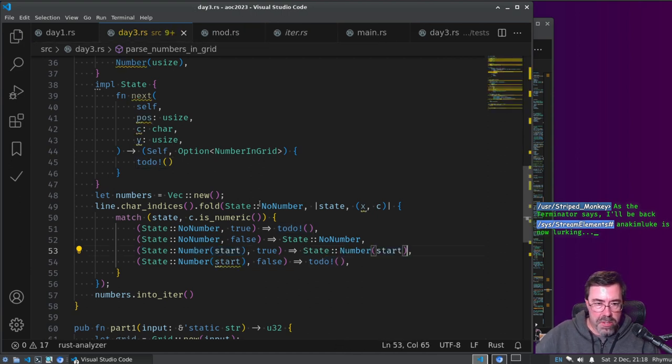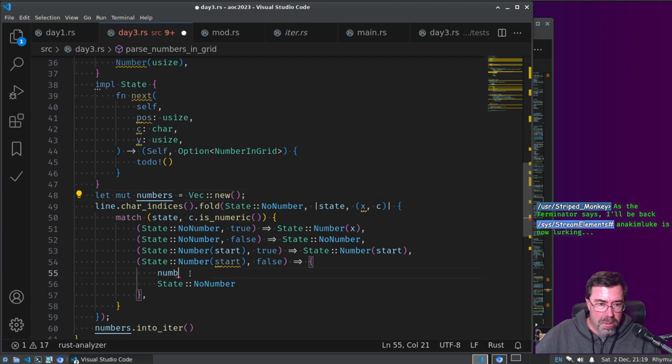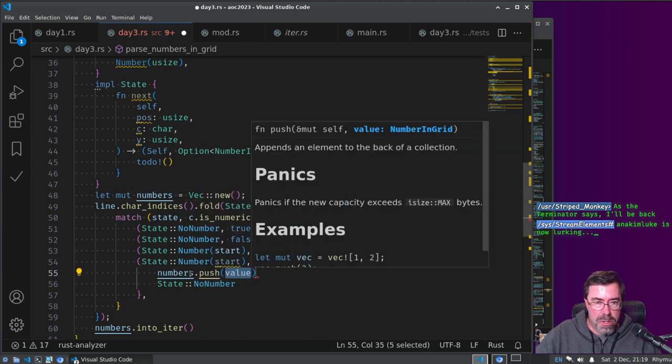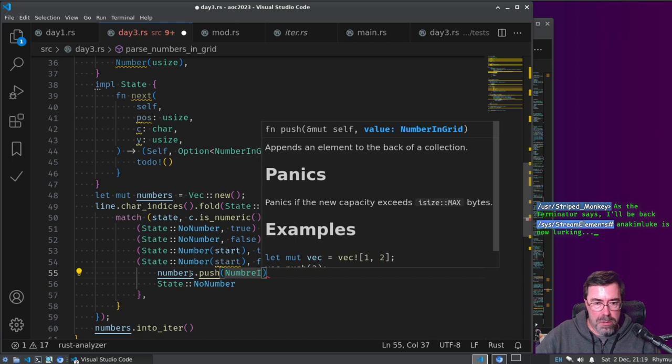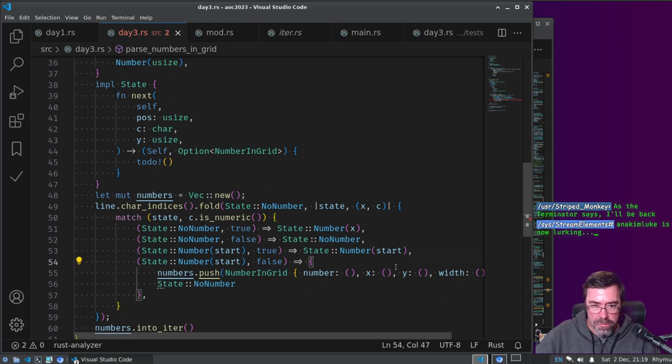And here are the two that are not easy. If we haven't found a number yet and we hit a numeric, then that is X. If we were parsing a number and we hit something that's not a number, then we want to do two things. We want to have a side effect. Ultimately, we're going to go back to the no number state. We're also going to push back into the numbers, so this needs to be mutable. Numbers.push a number in grid. The number we got to parse out, though.